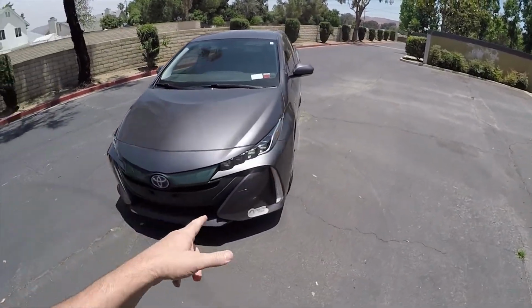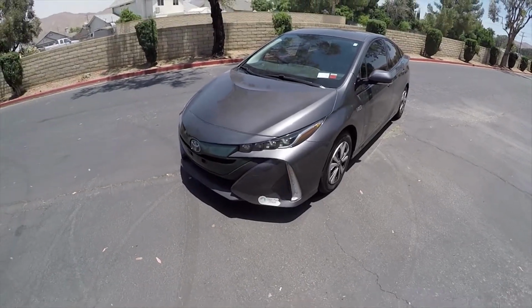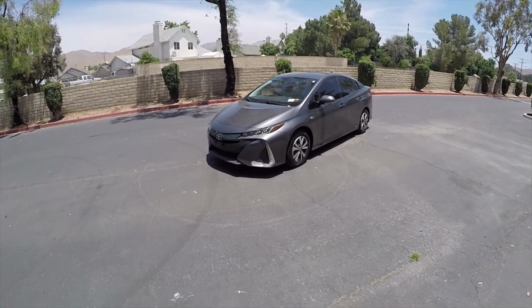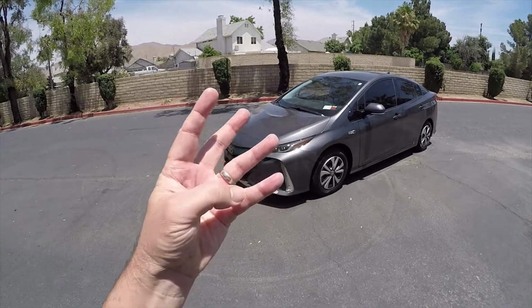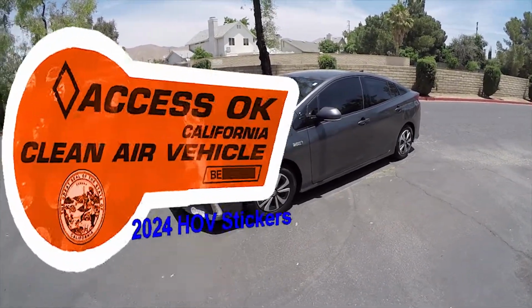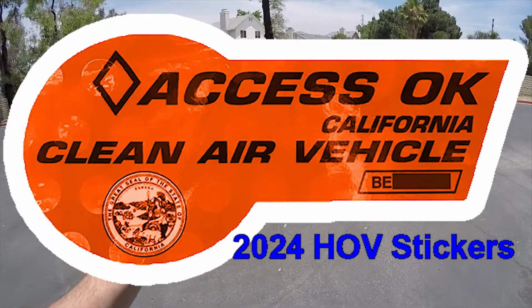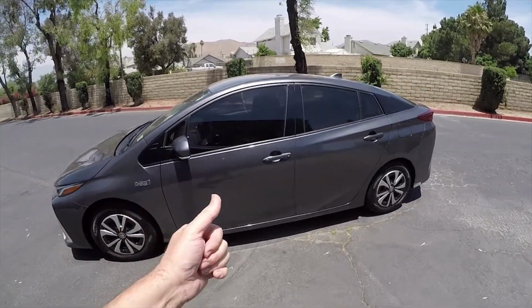If you notice, this car has some stickers on it. Those are carpool lane stickers. Those are for the New York carpool lane because this car is not from California. It qualifies because it's not from California for 4 full years of carpool sticker lane use. So I'm going to explain about the carpool stickers as I'm explaining about the car, because that's a main feature of having one of these.